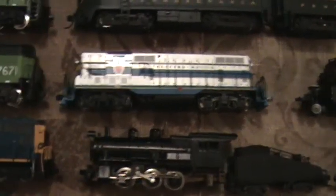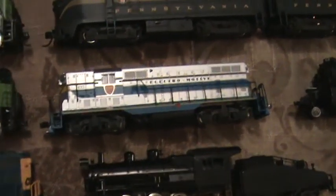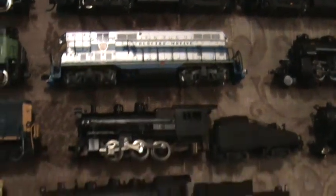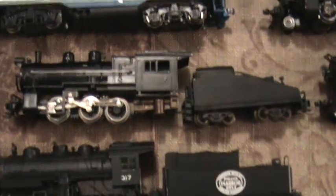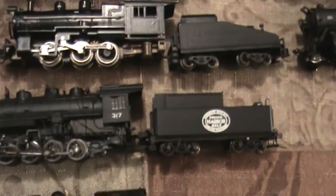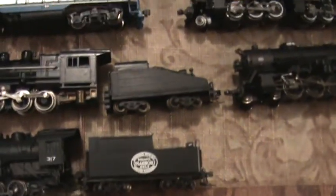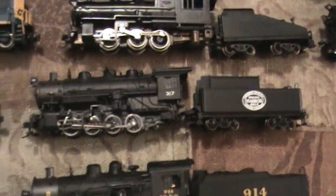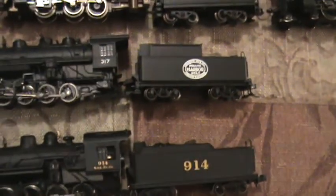Then we come to another Atlas. This is what I believe to be either a GP7 or a GP9, and it is the Demonstrator number 100. Then we come to another Mini Trix. This is an 0-6-0, based off the Pennsylvania B6 with the classic turtleback tender. Very smooth runner for an engine of this size. Next one is a Proto Heritage 0-8-0, decorated for Indiana Harbor Belt, DCC equipped.